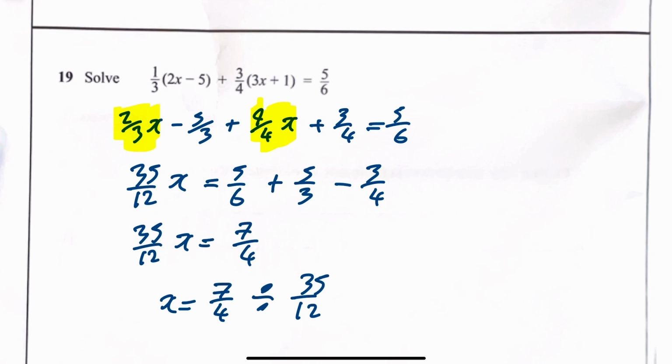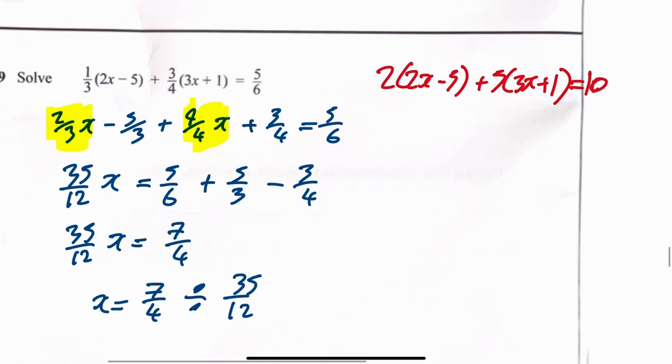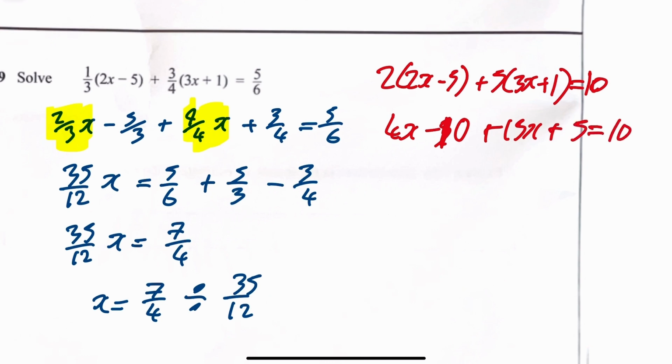So you might think that's very hard, but if you had a question like this, let's just break this down and see how we can make this a wee bit easier. If you ever get a question you think, I can't do this, these numbers are too complicated, make the numbers easy and think, what would I do in this situation? So if you had 2x minus 5 over 2, then plus like maybe 5 over 3x plus 1 is equal to 10. What you would do is you would multiply it, you would get 4x minus 10 plus 15x plus 5 is equal to 10.